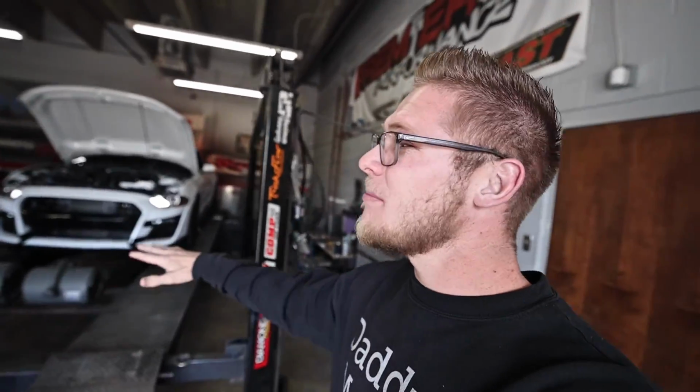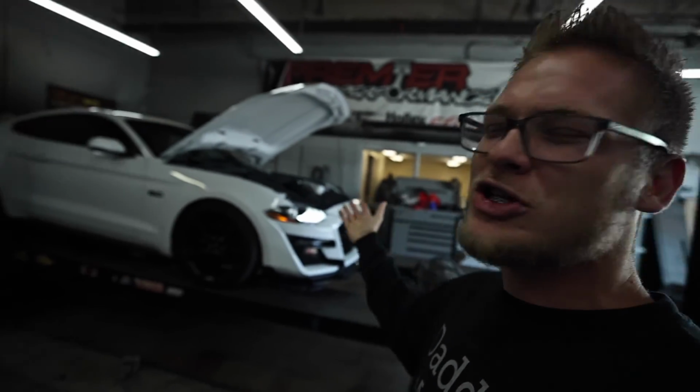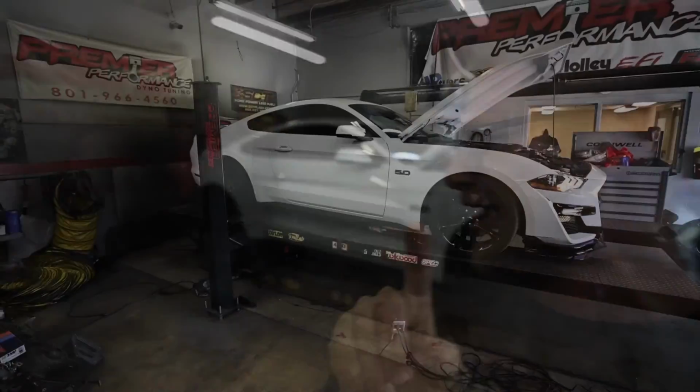Okay, so he said that it's already been warmed up and everything. He knew we were gonna be a little early. So he's gonna do a pull for us so that we can see the numbers and hear the sounds. And I'm excited for this, ladies and gentlemen. Enough talking, without further ado, the Procharged 2021 Mustang.